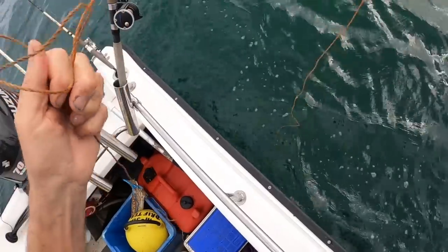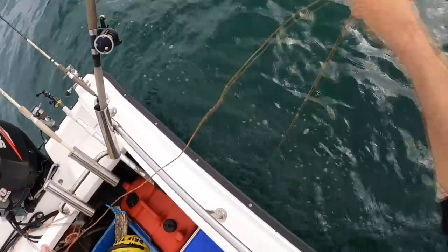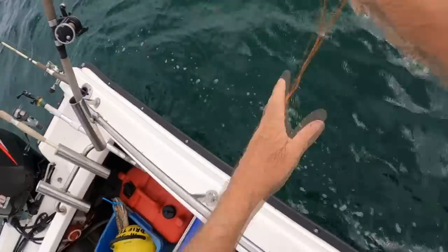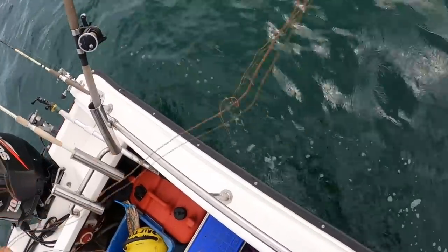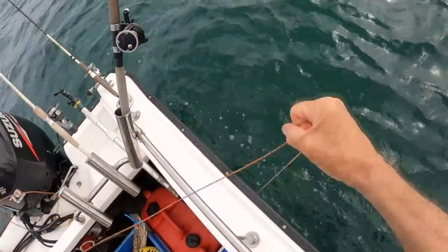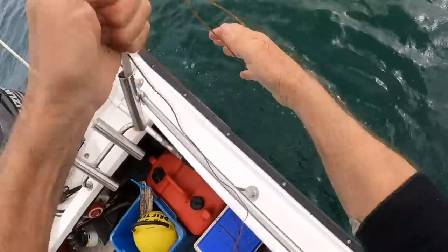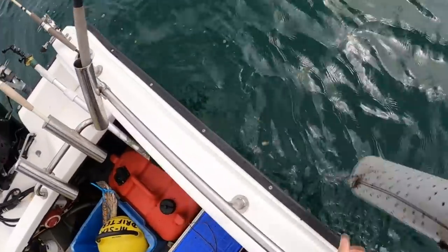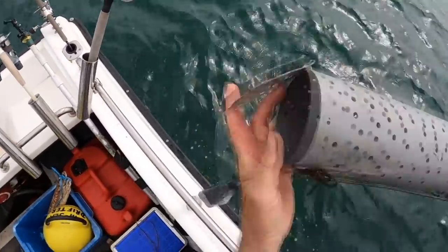It's on the bottom. Give it a pump up and down. Some hooks in the bottom of this.